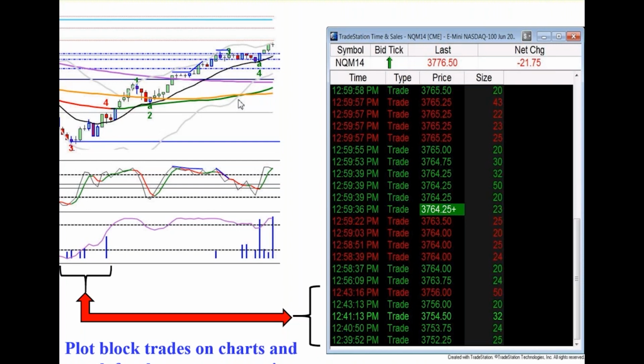By the way, little extra freebie tip here. There's some charting platforms, yours may have this, yours may not, I don't know. TradeStation does. They call it block volume. It's a block volume indicator. So just look in your indicators. It's called block volume. It's not actually down by the volume section. It's under the B's at the top.